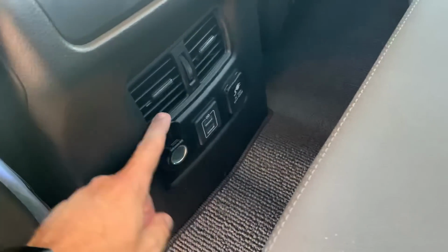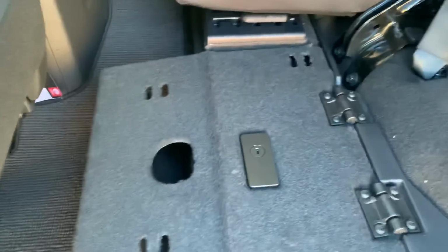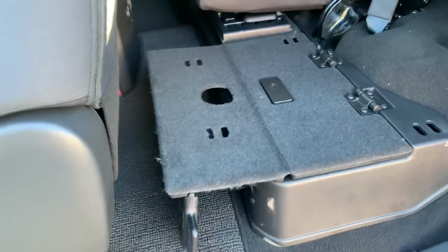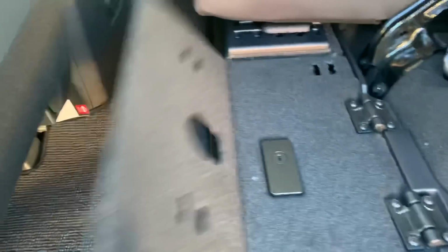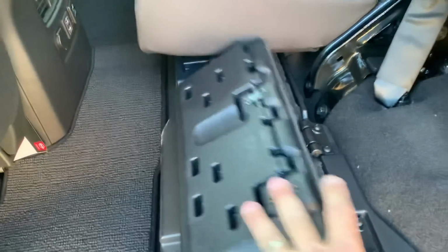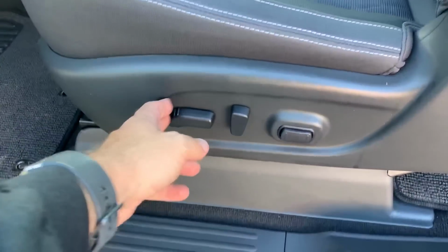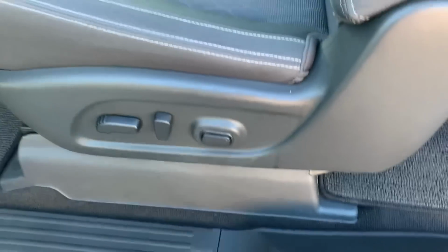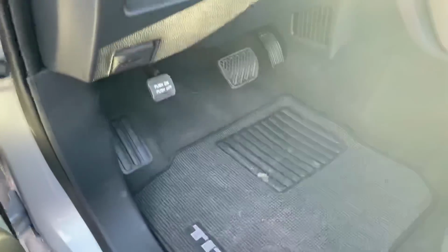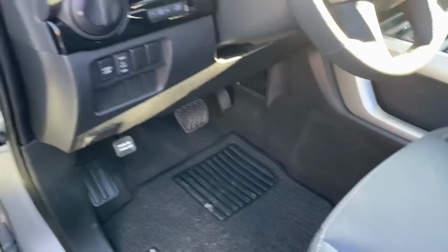120 volt port, 12 volt port, folding seats, not a totally flat floor, but there's this little tray that's also available on the crew cab to help you get your cargo secured and stored. It's also lockable here, so if you have something valuable, you could store it back here. You have to pull this to lower the seat back down. This truck comes with power driver's seat with lumbar support. Pretty nice. You still have your foot operated parking brake, so no button operation.